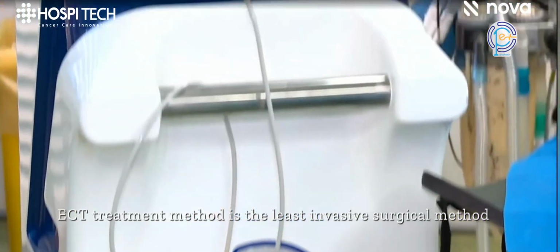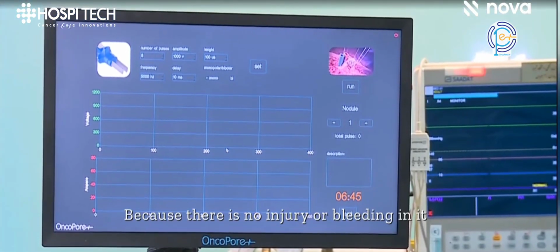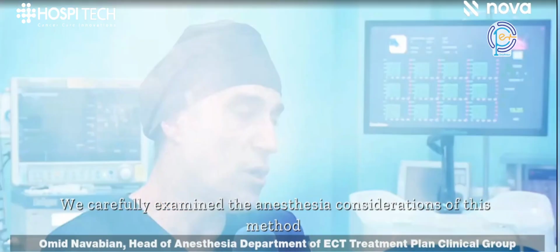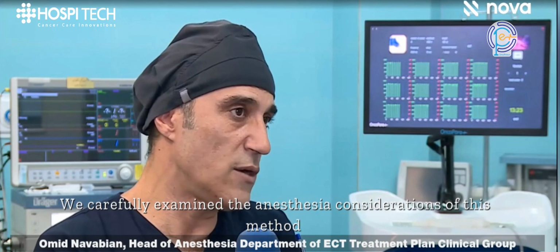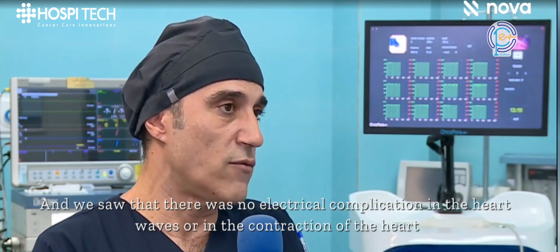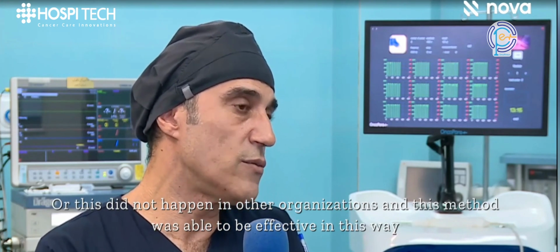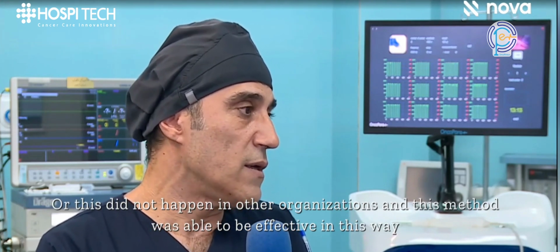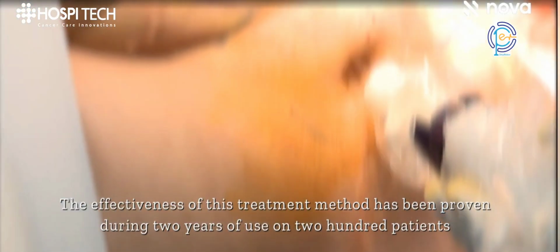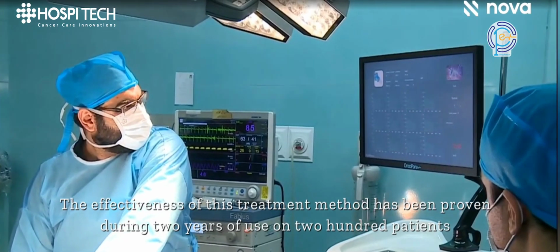The ECT treatment method is the least invasive surgical method, because there is no injury or bleeding in it. We carefully examined the anesthesia considerations of this method, and we saw that there was no electrical complication in the heart waves or in the contraction of the heart, or in other organs, and this method was able to be effective. The effectiveness of this treatment method has been proven during 2 years of use on 200 patients.